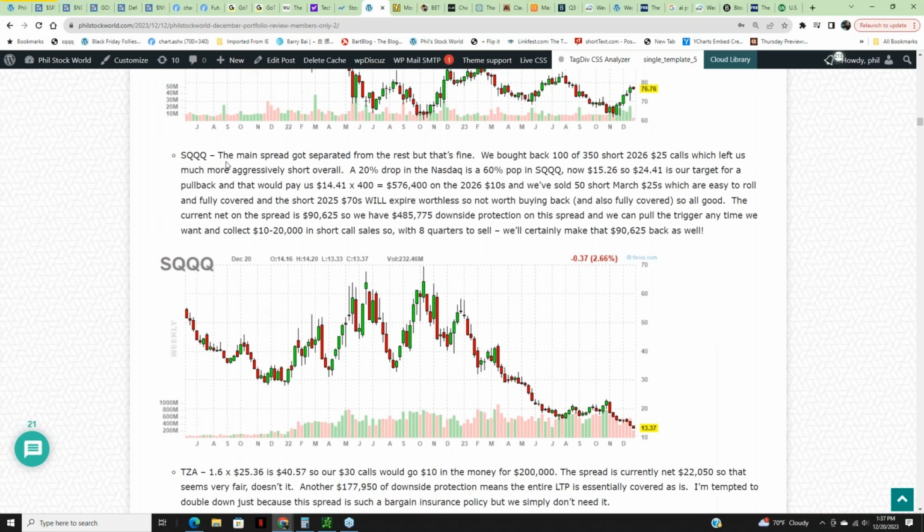So this spread, I said we bought back this, we did that, and what we protected here is we'll get $576,000 on the hedge, and overall we have $485,000 of downside protection, based on the math that we did to say if this happens, then this will happen. So a 20% drop in the NASDAQ is a 60% pop in SQQQ because it's a 3 times ETF. And it's now 15,626, so 15,626 times 1.6 is 24.4.